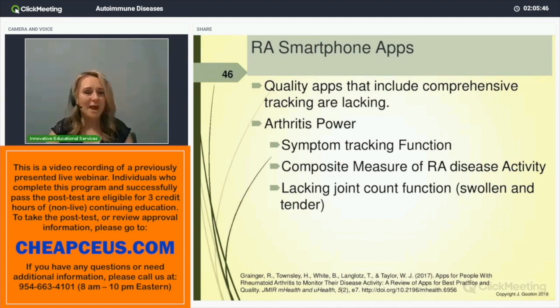There are different smartphone apps that are coming out to allow patients, again, empower them, allow them to help monitor their symptoms. In early 2017, some researchers in New Zealand pulled all the different RA apps that are out there, and they compared them to the American College of Rheumatology and the European League's guidelines on how to monitor rheumatoid arthritis. And they particularly found that this Arthritis Power one, not suggesting it, just saying what the research found, is that of the 19 apps that they looked at, this particular one looks at not only the symptom tracker, so looking at those 28 common swollen joints, but it also gives a composite measure to look a little bit more closely at their function. So this may be something that someone can use as a self-monitoring tool.